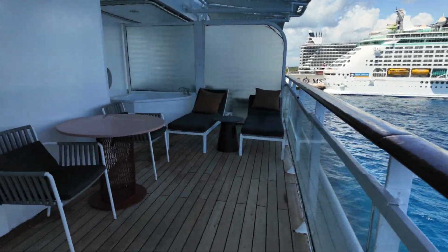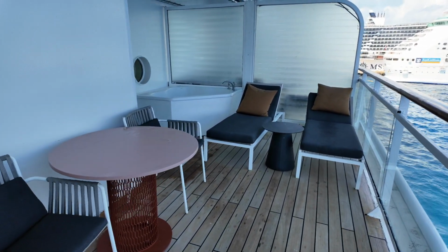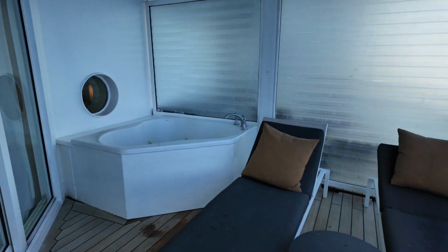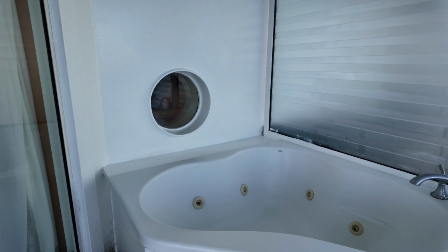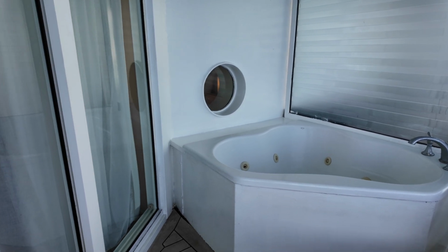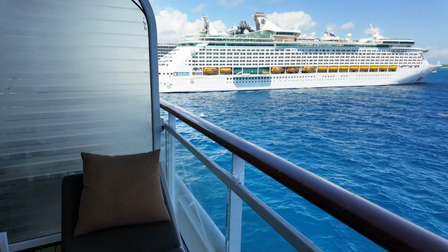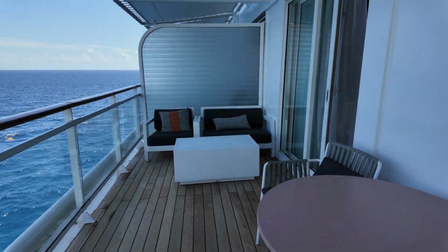Over here we have a dining table for two, loungers, very comfortable and plushy, but look at that, my friends, an additional hot tub, and that window right there that I showed you before is actually peeking into your bedroom area, so that's very, very, very nice. So that's how this suite has two beautiful jetted tubs. Let me turn you around. This is a very, very spacious space.